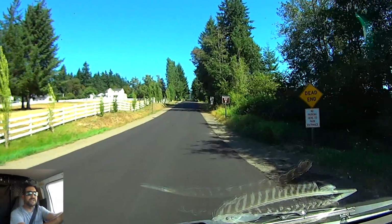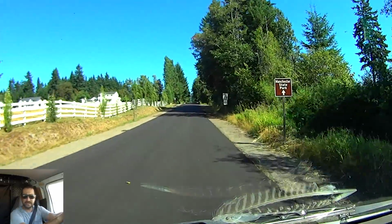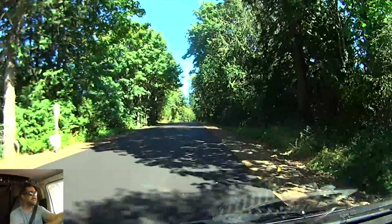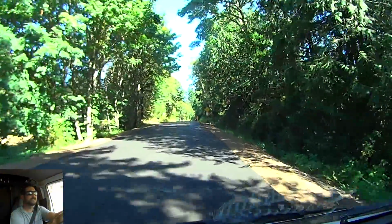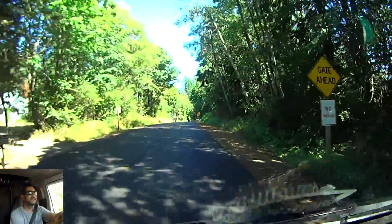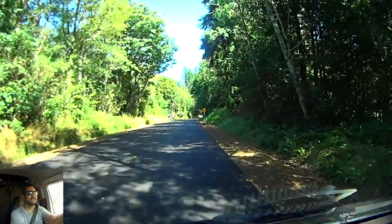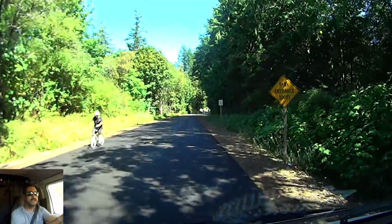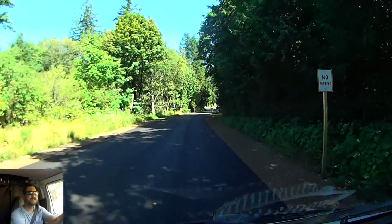This is our spot, Manchester State Park. Now it is my understanding that the Discovery Pass, just $35 a year, which I have purchased, gets you into the state parks without any fee. So I'll have to get my pass out and hang it up here on my mirror.